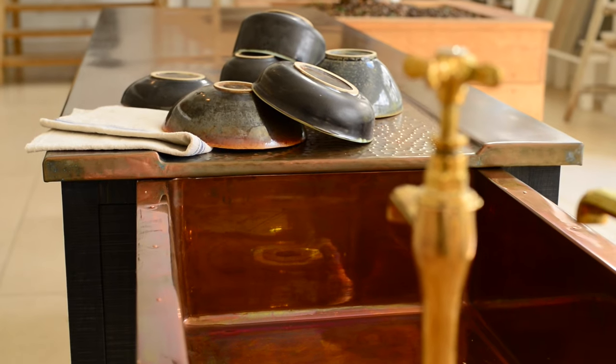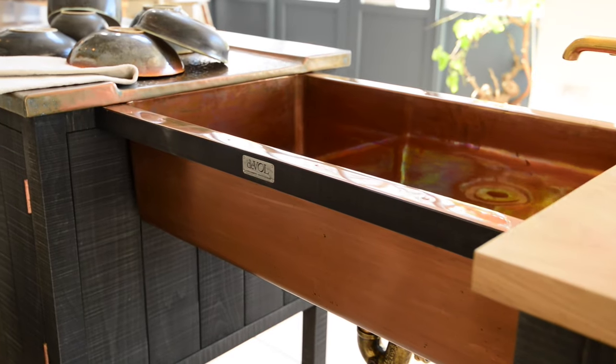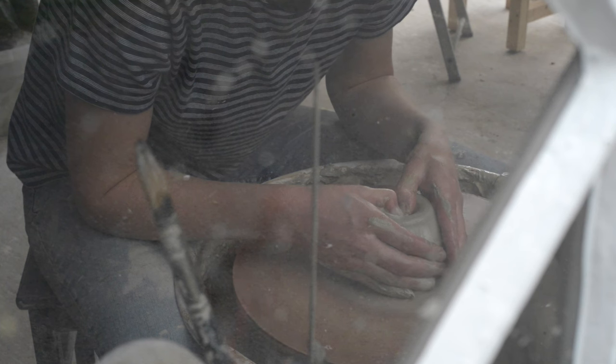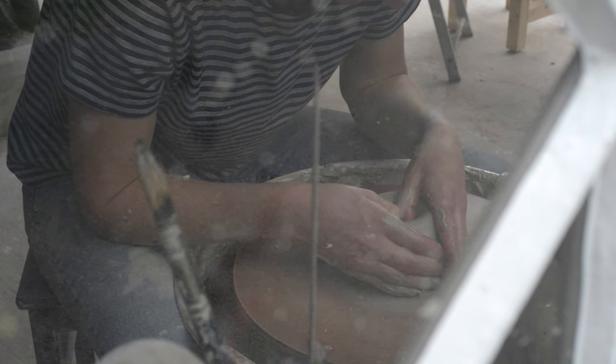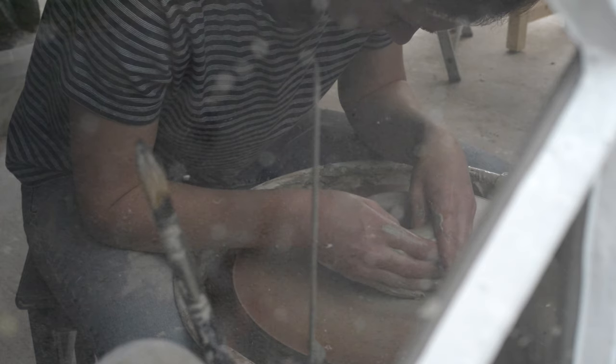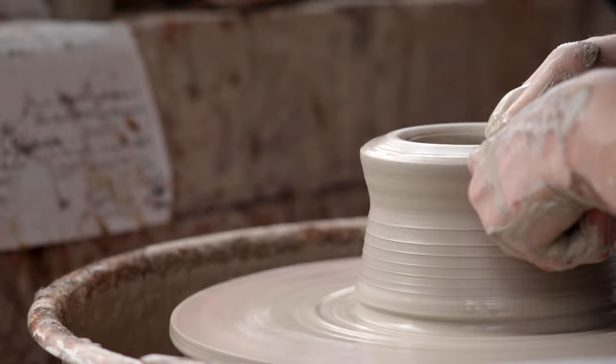And I think when you're buying a kitchen, you want what's in it to reflect the style of it and the design of it and the feel of it. And I think if you can have handmade crockery and handmade tableware that's made in the same place as your kitchen, I think that adds a certain quality to the environment.